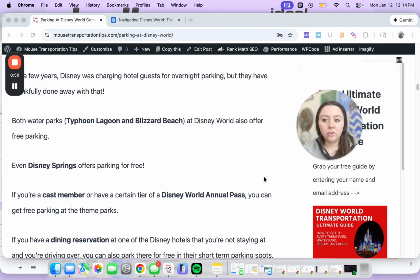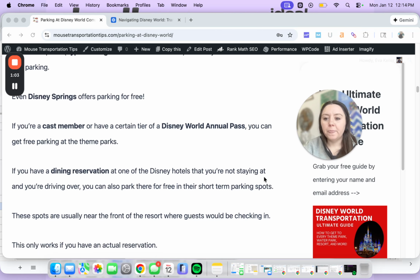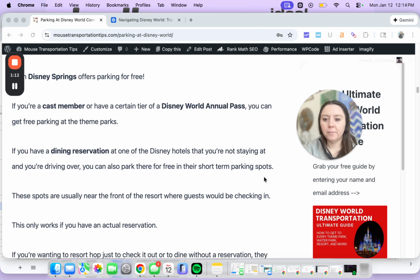Both water parks are also free to park at for everybody. They have never charged parking, and hopefully they never will. Disney Springs parking is also free. The parking garage and the lot, all of it is free. And then if you are a cast member or if you have certain tiers of the Disney Annual Pass, you can also get free parking at the theme parks.